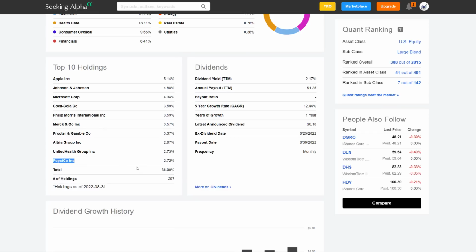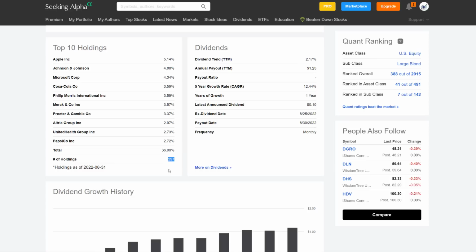So there's one thing I like, and one thing I don't like as much. The total weighting of 37% is pretty high. I'm not the biggest fan of that, but look at the type of companies that we're talking about. We're talking about Apple and Johnson & Johnson and Microsoft. I'm okay with them being so high. It's similar to the S&P 500. The one thing that I do like is that there's just about 300 holdings. I really like that. More holdings, more diversification. I personally really like that.